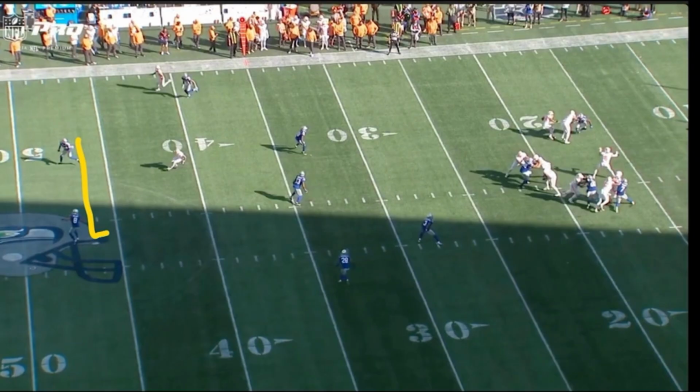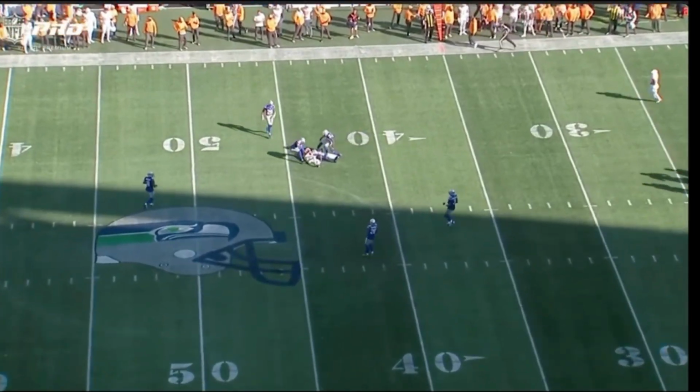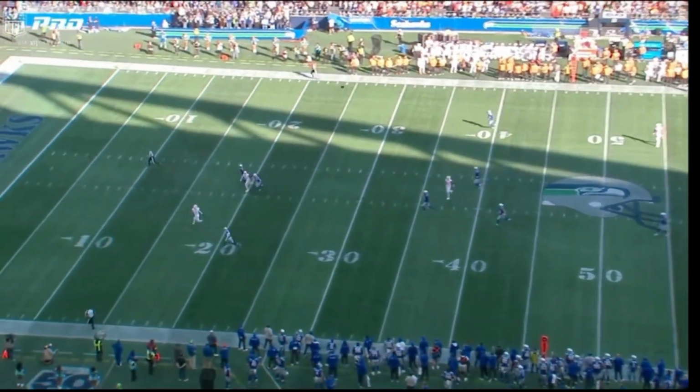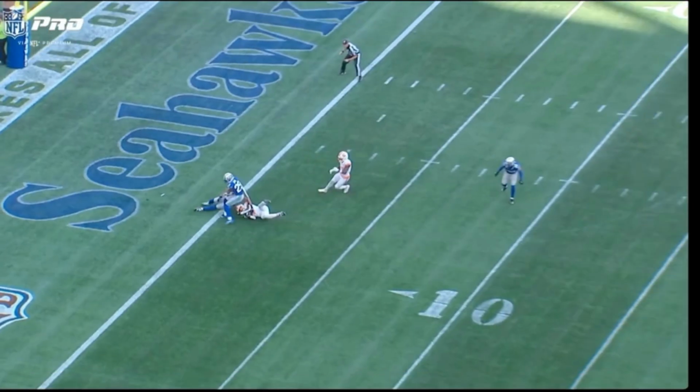And notice this big hole, okay? And that's all because of how fast he gets off the ball. Makes the quarterback's job so much easier, okay? And this is his biggest play of the day, also his best route of the day.